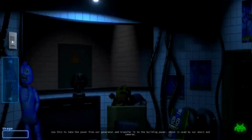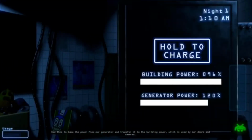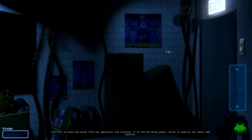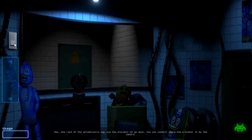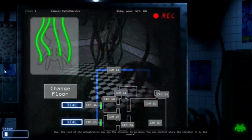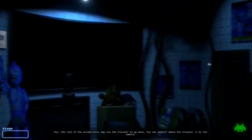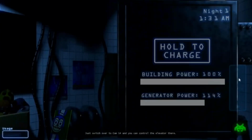Use this to take the power from our generator and transfer it to the building power, which is used by our doors and cameras. The charging panel also allows you to seal the vents on party room 1 and party room 2, in case one of the animatronics there decides to climb through the vents. Now the rest of the animatronics may use the elevator to go down. You can control where the elevator is by the camera. Just switch over to cam 14 and you can control the elevator there.